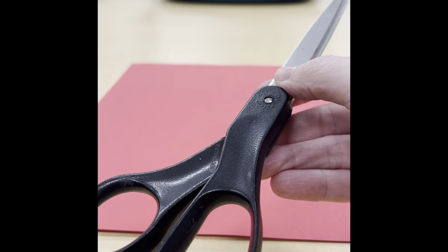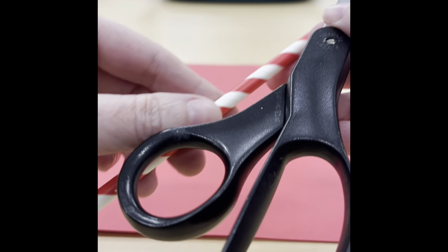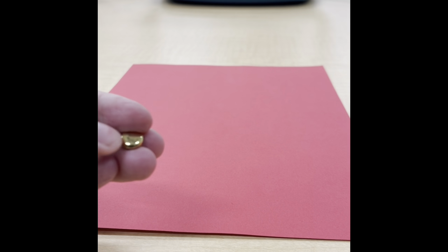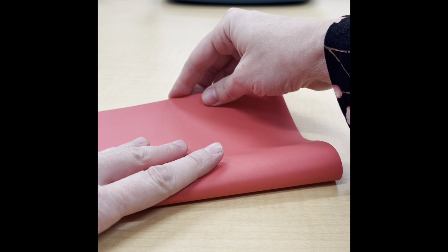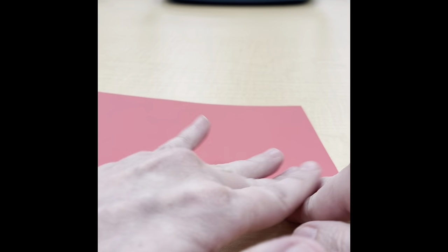Other than paper, all you need is some scissors, a straw, a brass fastener, also called a brad, and a pencil. If your pinwheel is too big, it won't blow as well, so we're going to use half of the sheet of paper. So I'm going to fold it in half, and then I'll cut it.